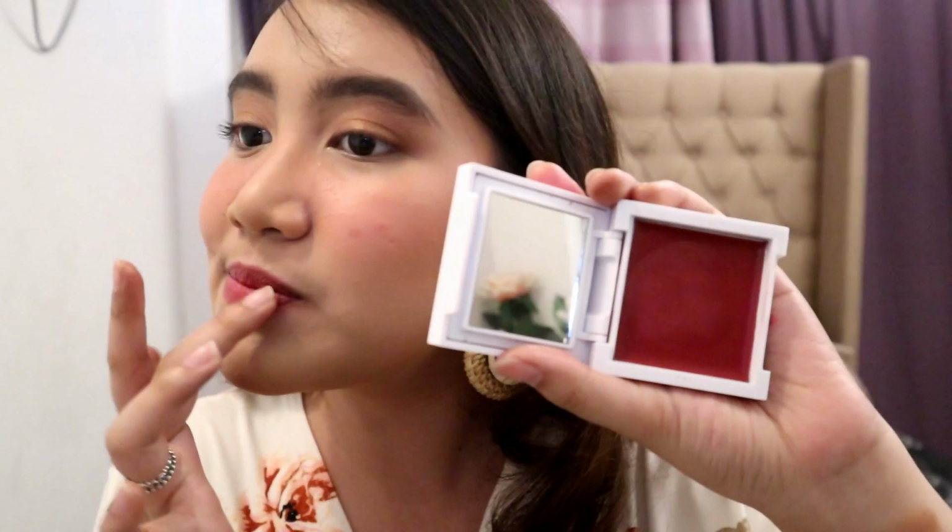Anyway, gamitin ko tong si Eclipse sa aking lips. Pagdating sa lips, hindi siya ganun ka-pigmented. Parang nag-lip balm. Yun yung perfect description sa kanya. Kasi very super balmy siya. Twilight. Eclipse.